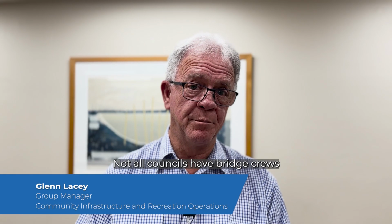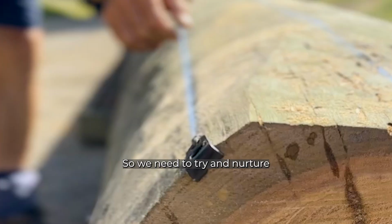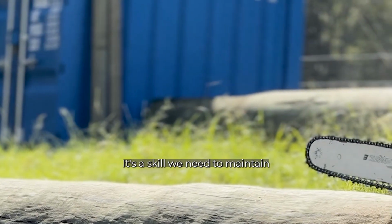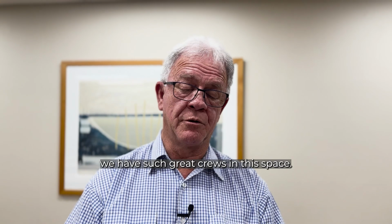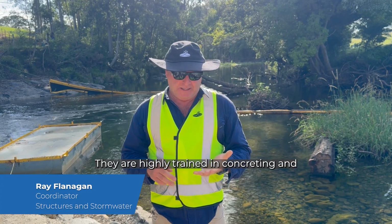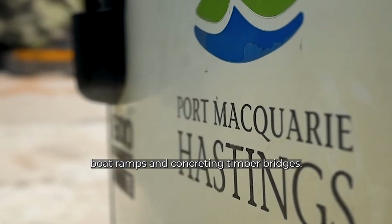Not all councils have bridge crews, timber bridge maintenance crews, so it's a skill we can't afford to lose. So we need to try and nurture and make sure that there's a great interest in joining bridge crews. It's a skill we need to maintain, and we're proud we have such great crews in this space. We're really lucky to have the crew that we do. They're highly trained in concreting and heavy timber work, building wharves, jetties, boat ramps, and concrete and timber bridges.